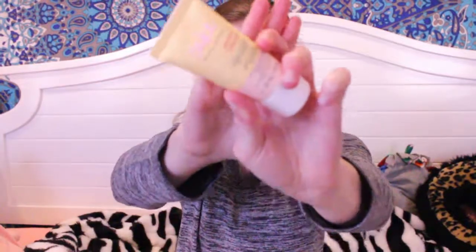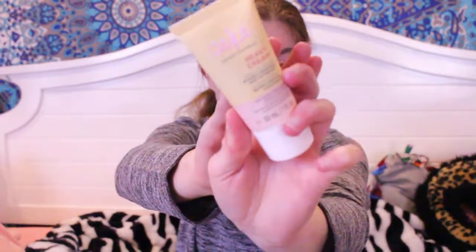Next is a brush from the brand Farrah. It's so pretty. I think this is like an eyeshadow, blusher thing. I'm excited. Next is from Cake. This is a moisturizer. And it smells like a cake. It smells so good. I've tried this because I have one that still hasn't been fully used.